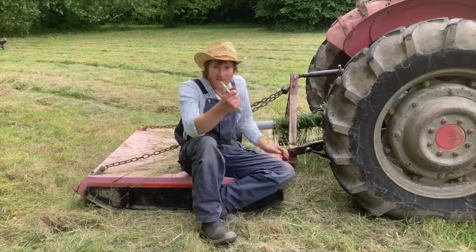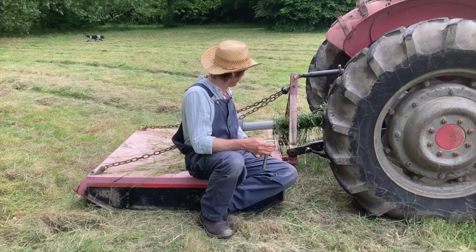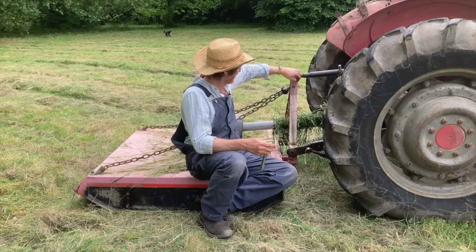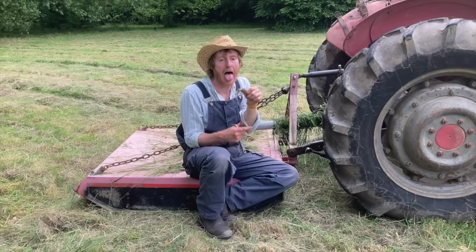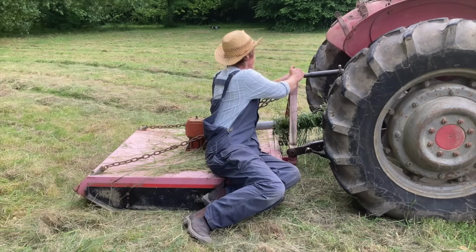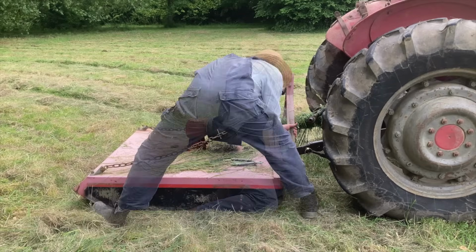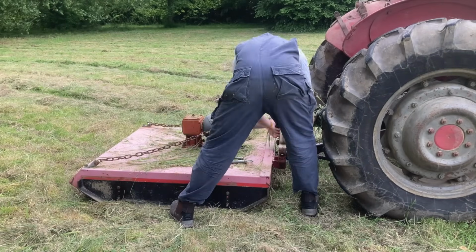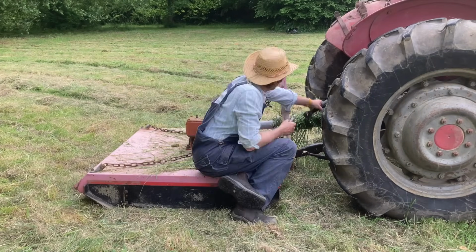Well, now Jane's found the pin, the next problem is getting this back on. I guess. Ow. Ow. Jane's eagle eyes had saved the day. I wasn't about to disconnect the PTO shaft again, so I just manhandled it back into position.